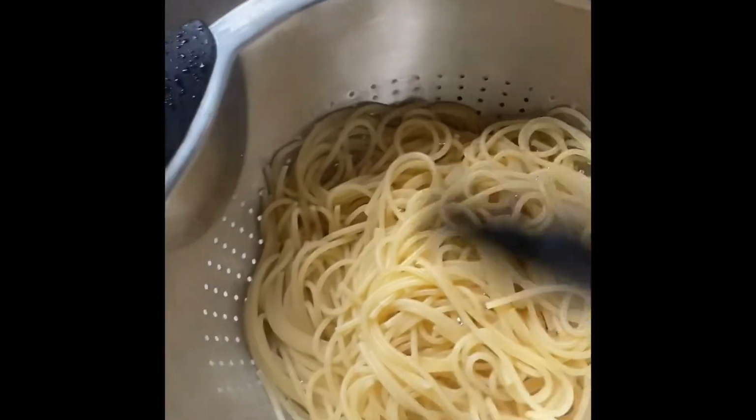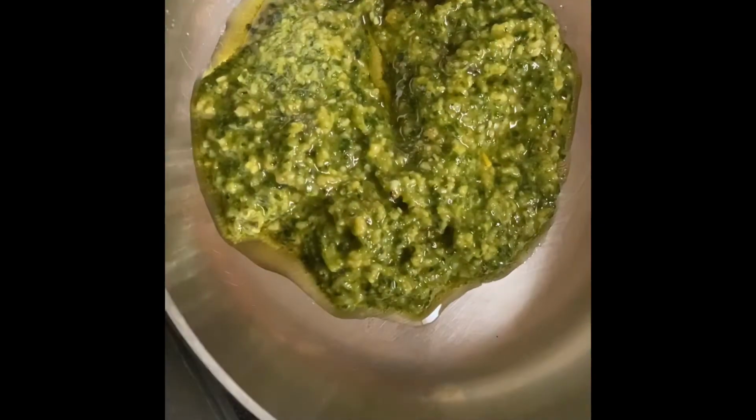I just keep moving it with some tongs. And I went ahead and drained the pasta, and then I dumped the pesto in. I took the pesto out for a few minutes only to let it defrost a little so it'd be easier to scoop in. I scooped it into the hot pan while the pasta was draining. I put some salt, pepper, and olive oil on the pasta. Olive oil so it doesn't stick together, salt and pepper to give it some flavor. I definitely like putting a little more pepper than salt.